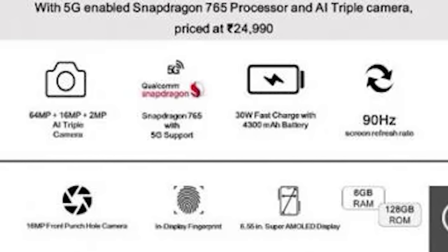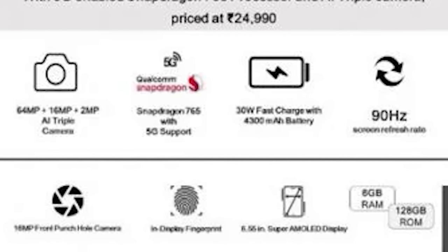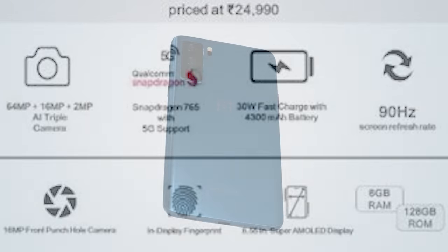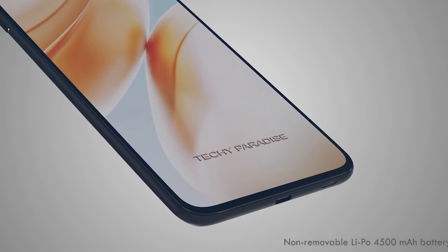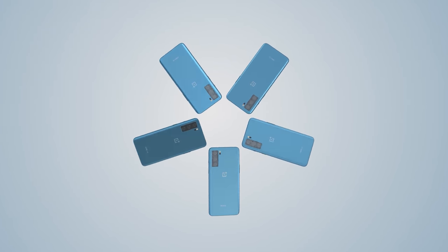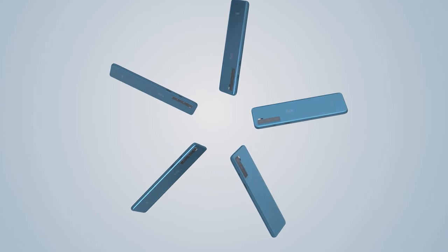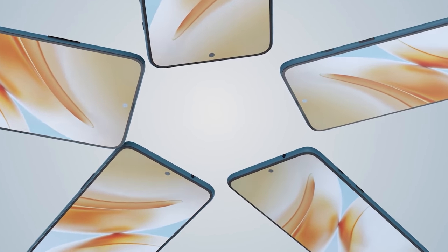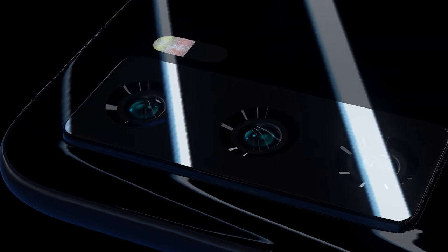The survey showed us we'll be getting a 64 megapixel primary sensor along with a 16 and a 2 megapixel camera. Previously, it was reported that it could be a 48 megapixel primary, but the new survey said 64, and this could mean that we get the 64 megapixel Sony IMX686 that was rumored so early on. We also have confirmation of a 16 megapixel ultrawide and the 2 megapixel depth sensor.